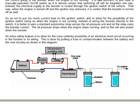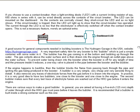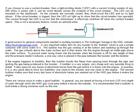The onward path of the gas is passed through a very simple device which is a container with at least 5-inch depth of water inside it. That causes bubbles to flow upwards through the liquid and on into the area at the top of the container. That is then passed on to a second identical booster, which is close to the engine, and the output from that is fed directly to the air entering the engine as it normally would. If you choose to use a contact breaker, then a light emitting diode or LED with a current limiting resistor of say 680 ohms in series with it can be wired directly across the contacts of the circuit breaker. The LED can be mounted on the dashboard.